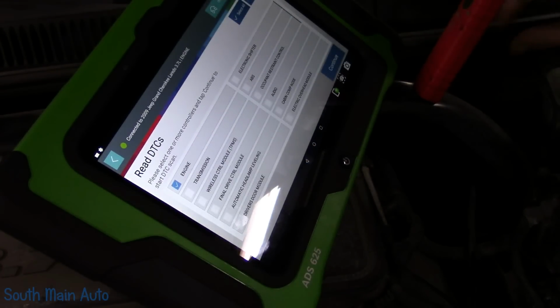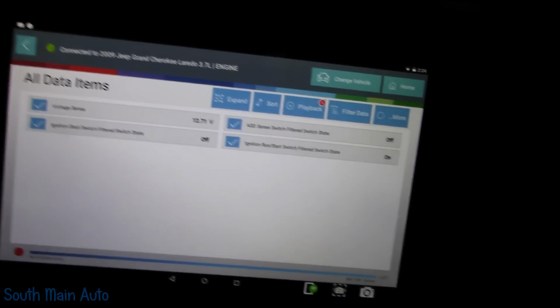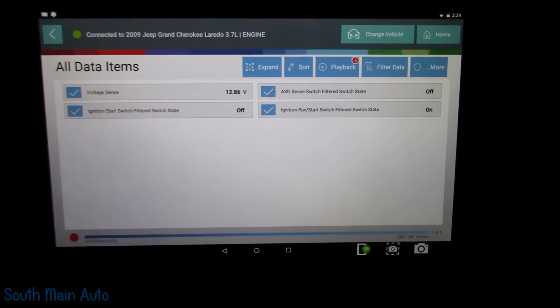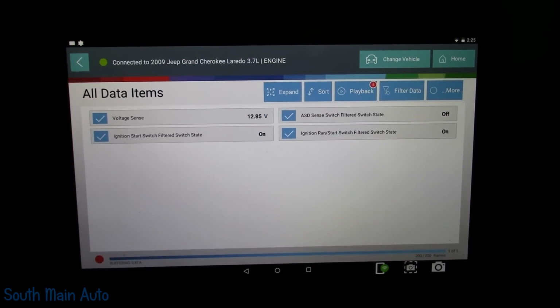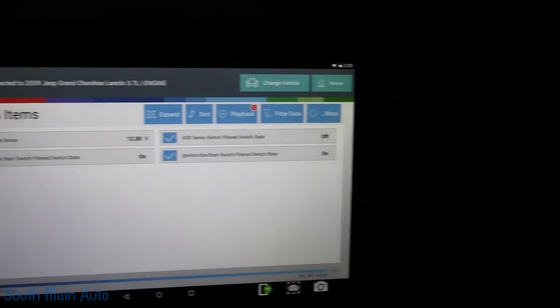Let's look at some data. Let's make sure it's seeing key input and all that stuff. So I've got some data pulled up on our screen. Of course, the key is on. Let's see what data pair we're going to look at. We're going to look at the ignition start switch over there on the left side. It's in the crank position. It switches to on, so it is at least seeing that.